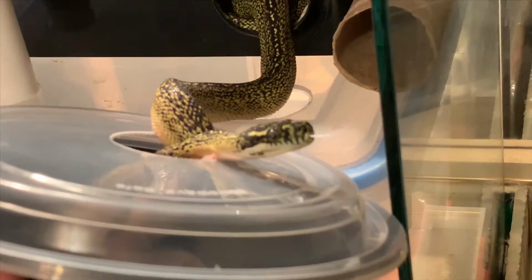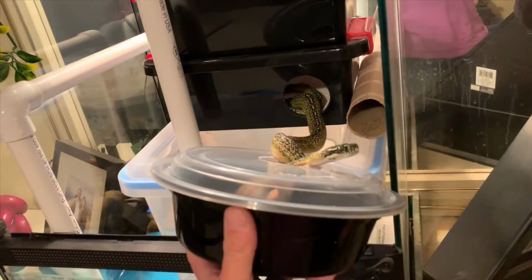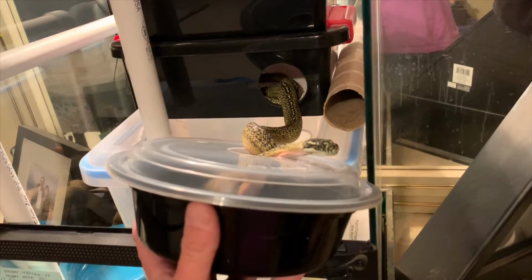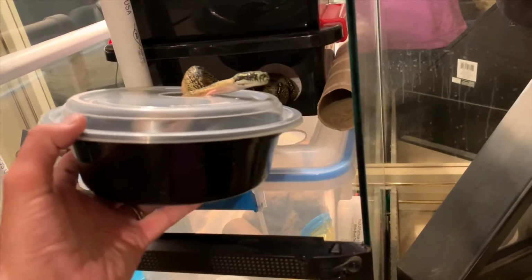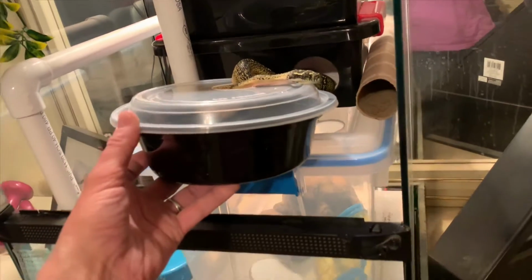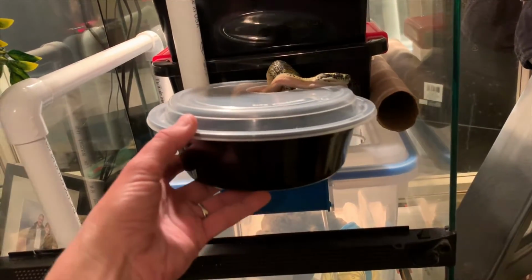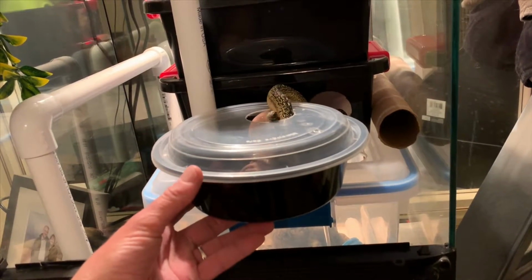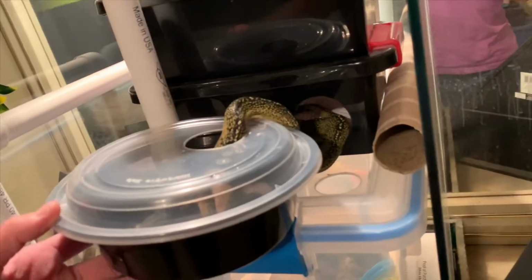So for me to be holding the puzzle, I don't think affected his use of the puzzle, other than the fact that I don't think he would have used the puzzle as quickly as he did if I wasn't holding it. If I had been able to set the puzzle in his enclosure, I think it might have been a very, very long time before he noticed it, before he engaged with it, and before he realized there was food in it and went to eat it. I think it could have been potentially all night.